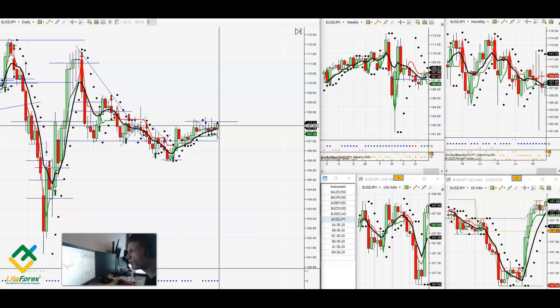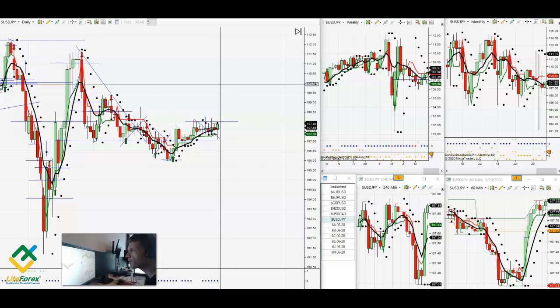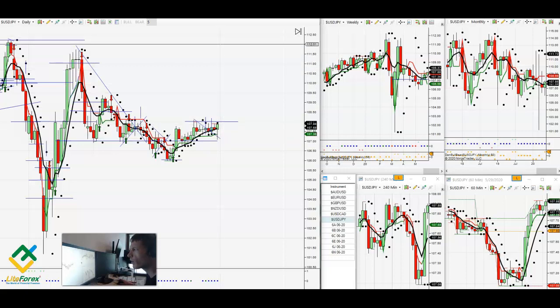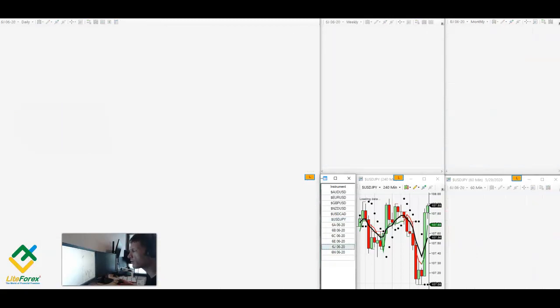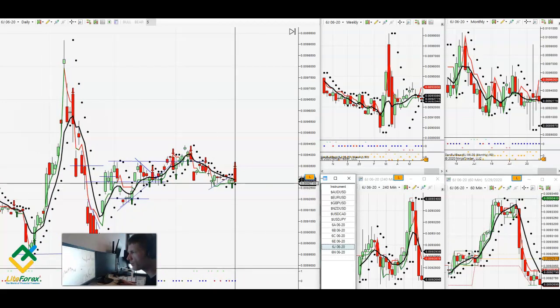The bulls took over, driving it back up. The momentum is clearly to the upside. I'm going to be bullish, and I expect this 108 price to be taken out next day. So look for this 108 price to be taken out. Let's take a look at the yen futures. Look at the yen futures here.